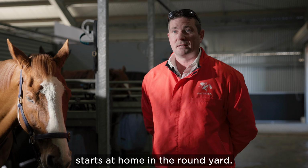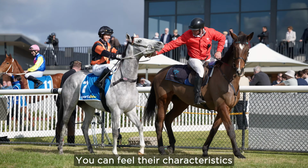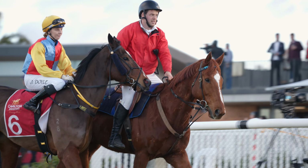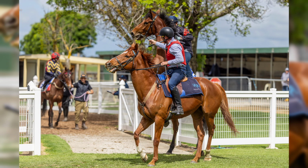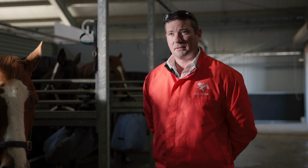I suppose the training starts at home in the round yard. You just grab another horse, start leading them. You can feel their characteristics, and then you progress gently. I'm lucky enough because we've got local jump outs in Strathalbyn, so we can go there for a bit of training. And then if they're good at a couple of jump outs, then we head off to the trials.